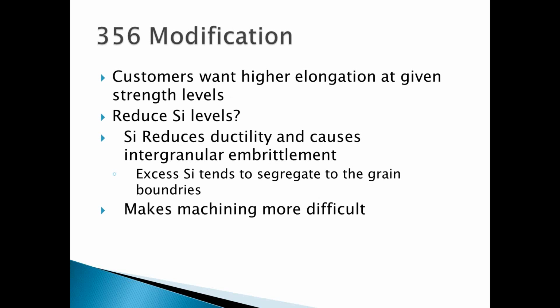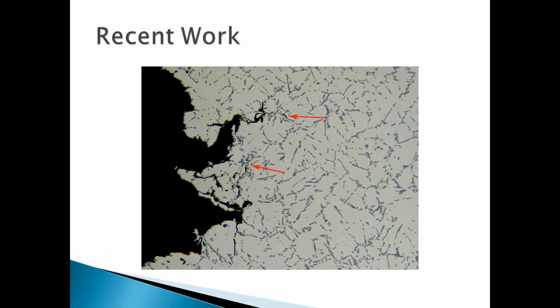We started on this work because customers, of course, always want higher elongations at given strength levels. And so one of the ways that we thought it was possible to do that was to reduce silicon level. Silicon, in general, reduces ductility. And you get excess silicon in the grain boundary, and it makes machining a little bit more difficult than alloys that don't contain silicon.